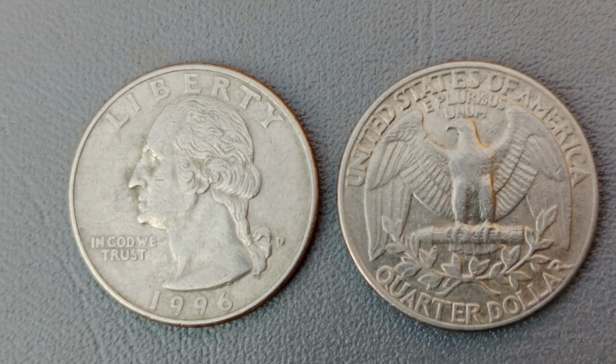When analyzing this coin, numismatists use the term stacked errors to explain how multiple, independent errors occurred in such a tightly connected sequence that the final result is essentially unique, and in the case of this 1996 D quarter, the stacking is so extreme that experts estimate the likelihood of all these errors aligning on one coin at less than 1 in several billion, making its discovery nothing short of breathtaking.